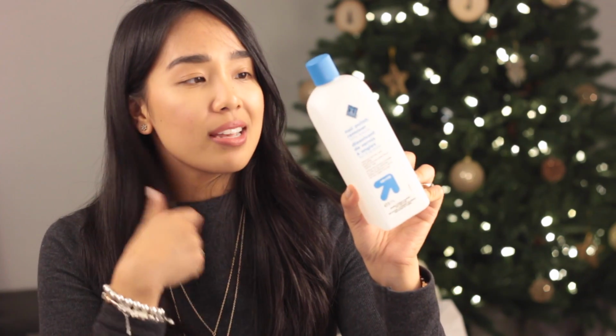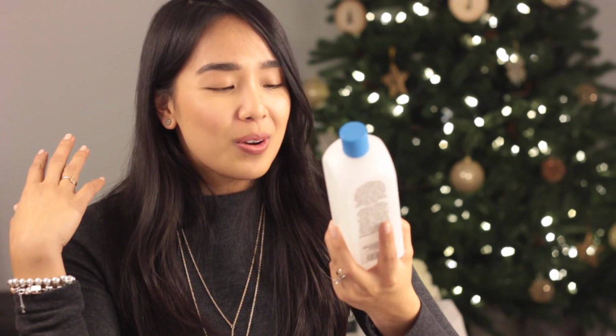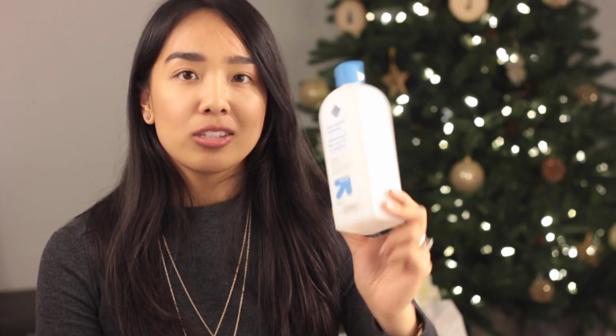Nail polish remover is something that I go through quite a bit, I guess, because I always like to change up my nail polish. This one is the Up&Up brand, again from Target. I think I have 2 more bottles of this left, so I don't know what I'm gonna do once I run out. Maybe I'll go back to Sally Hansen or maybe splurge on Zoya or something. But I like this. It's 100% acetone, so it can be drying on the nails. That's why you should follow it up with some sort of cuticle oil. But I really like it.